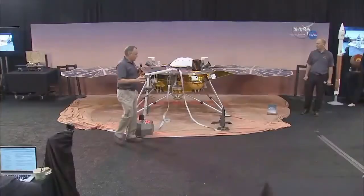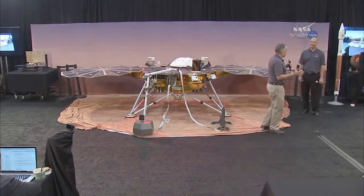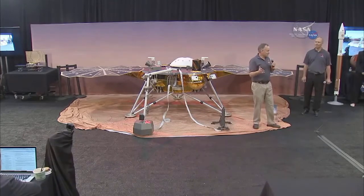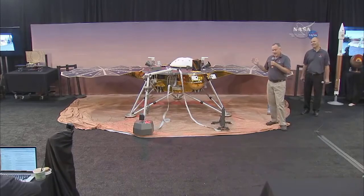So one of the cool things for me, being a native Californian, is this is the first time ever we're doing an interplanetary launch from the West Coast. So we're finally breaking the monopoly that the East Coast, the Floridians, have had on interplanetary launches. So it's exciting for me as a native Californian to have that opportunity.